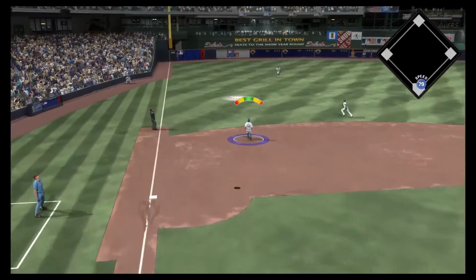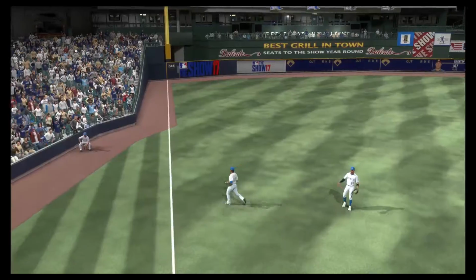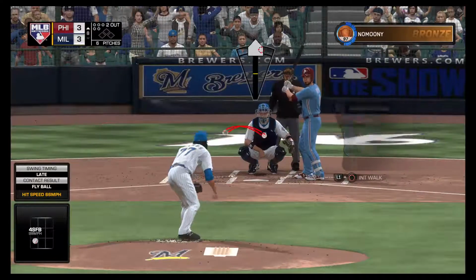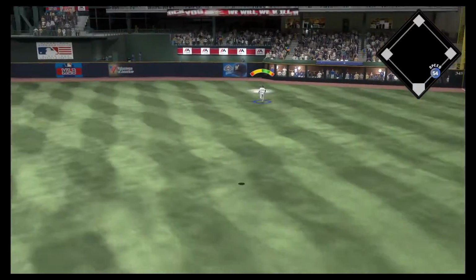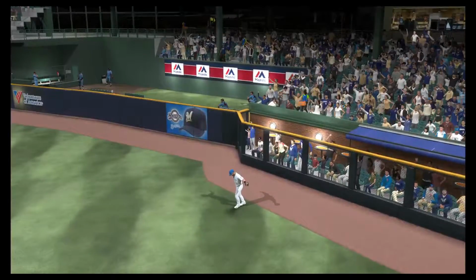And here's a ball hit in the air. Saladino onto the grass. He hauls it in without any trouble, and there are 2 away. Now batting. In now is Anthony Rendon. He's 2 for 3 thus far. First offering on its way. Skied into straightaway right. On the move is Harper. He makes the play, and that'll end the inning.